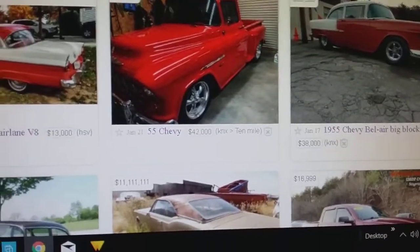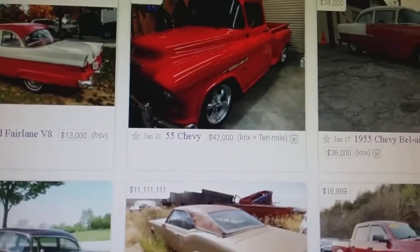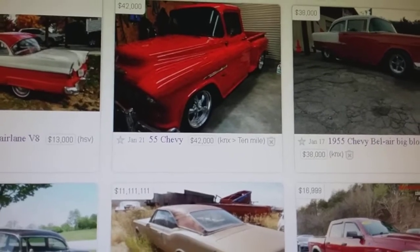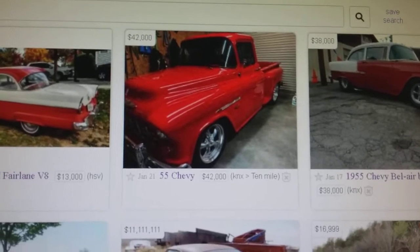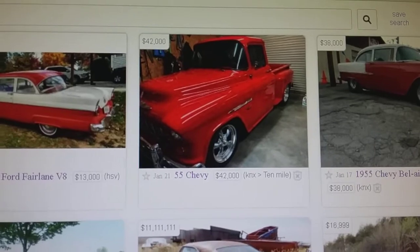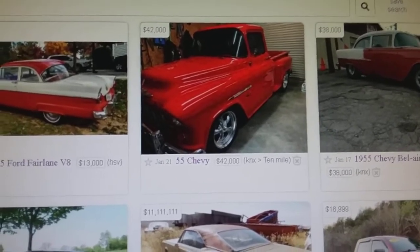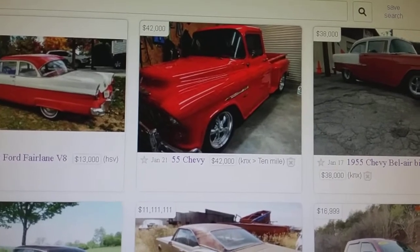Oh, and if you was to be interested in this 55 Chevy truck that belongs to Charlie, I'm telling you, this guy's as honest as the day is long. He'll tell you everything about it, and he is a perfectionist. Oh, my goodness. If there's something the least little bit, he's got to get it fixed. I'm just telling you, I've known him for years, and I know how he is. So if he says this truck's good, perfect, whatever, you can bank that it is. So there's another plug for Charlie, because I know him personally. I know he wouldn't steer you wrong.